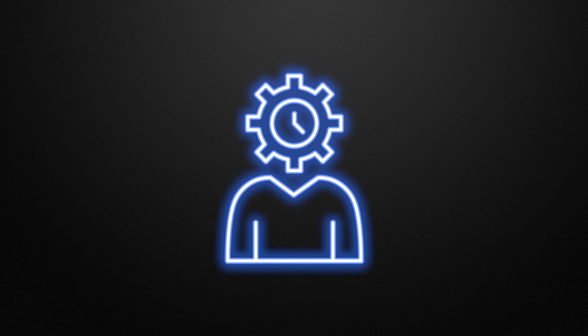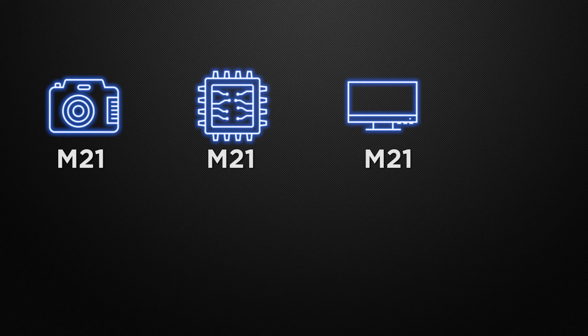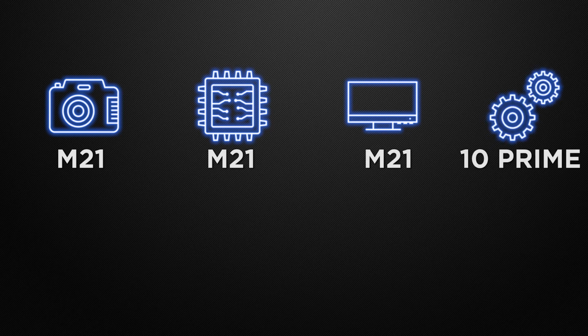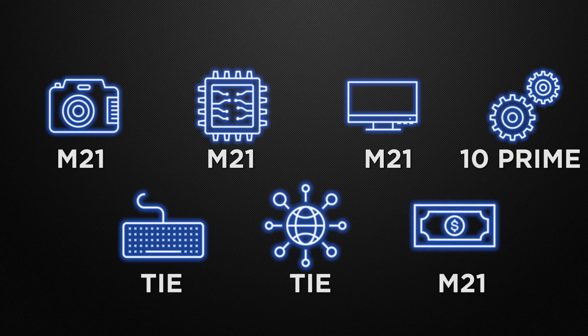So the conclusion of the video is, in the camera, the winner here is M21. In the performance, the winner here is M21. In the display, the winner here is M21. In the body segment, the winner here is 10 Prime. In the features of the device, it's a tie. In the communication chips, it's a tie. And about the prices, the winner here is M21.